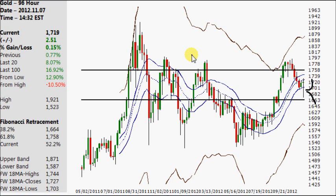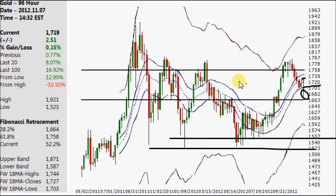Now again, if this thing falls down again, you see how you got resistance at the 18 average of highs. You've already had one break below this band, so if that's the same thing, then again we'll be talking about the test of the previous 3 times hit lows.